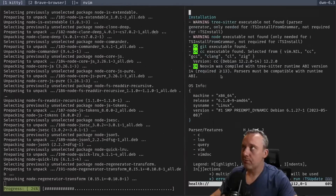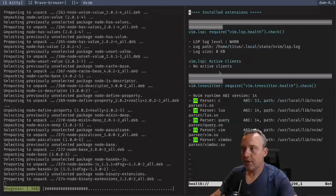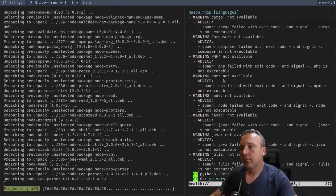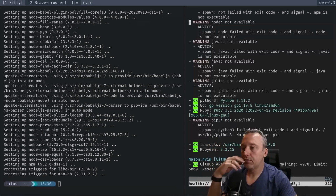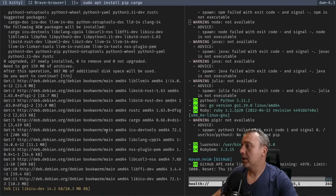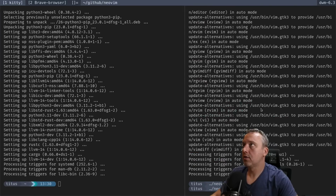Let's see, what else are we missing in my config? A lot of this is actually a lot better than I thought. It's actually not too bad. Probably Python, right? Do I already? No, I already have Python. Okay, pip3 not available. Let's grab pip. So probably sudo apt install pip and cargo. Grab those guys.